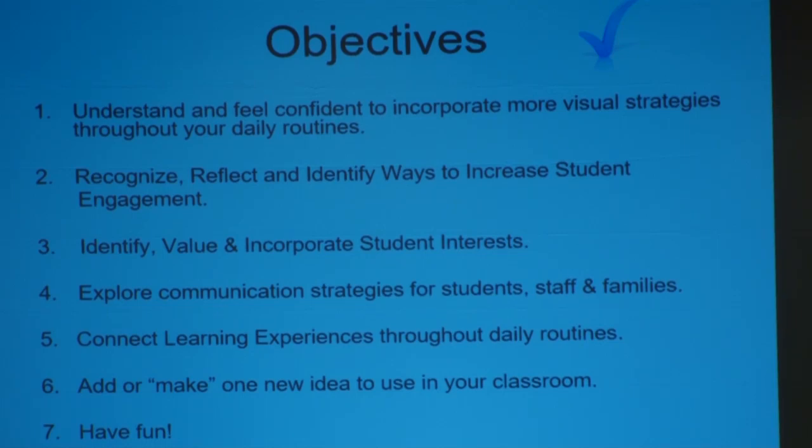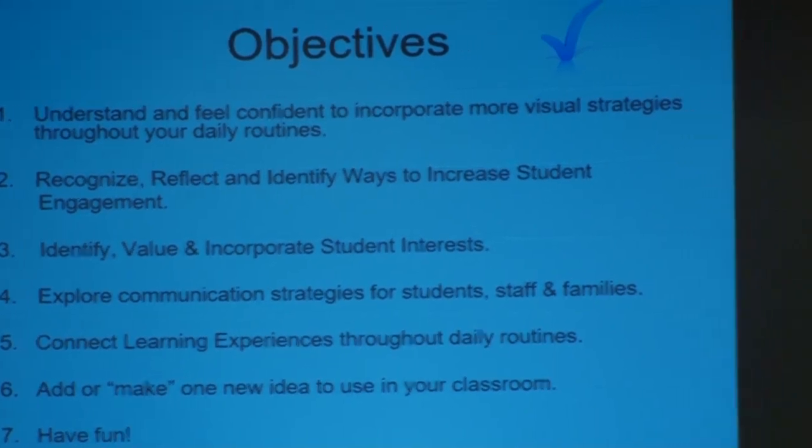Observation. Yeah, that's a good one. Yeah, we observe them. What do they like to play with? What are they into? What are they working on with their peers? Any of those kinds of things. Who else gives us great information about what their kids are into?